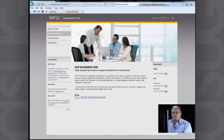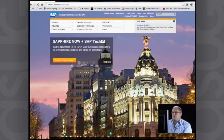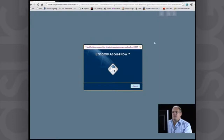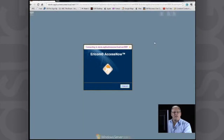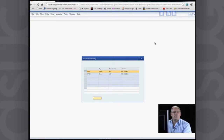Another option is to run it from inside a web browser. So here I'm using Google Chrome as my web browser, before using Internet Explorer. Now I'm using Google Chrome, and this could be on the Mac, could be on a Linux machine. Right now I am using Windows. And I can just select a bookmark that I have that has a short URL in it. All I do is select that URL, it connects in to my cloud server, and you see, bang, there is my SAP Business One.